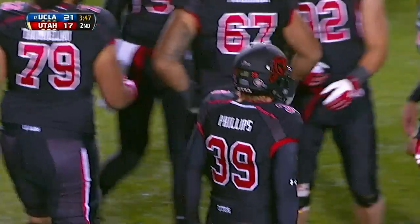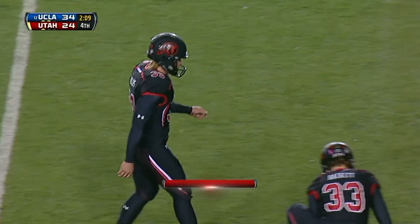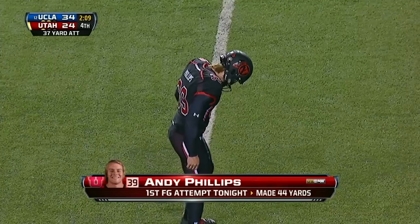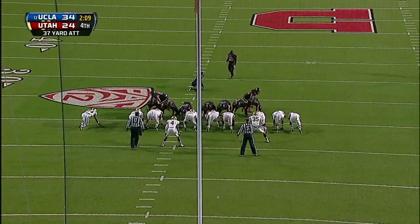He was on the U.S. ski team. He's a redshirt freshman right now. Pretty good for a skier. Not bad at all. And now Andy Phillips on for a 37-yard field goal attempt. He made from 44. He's 8 for 8 on the season.